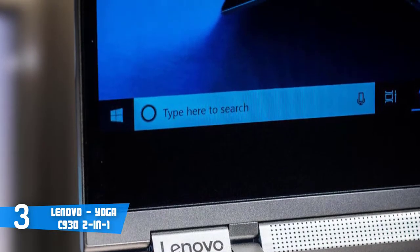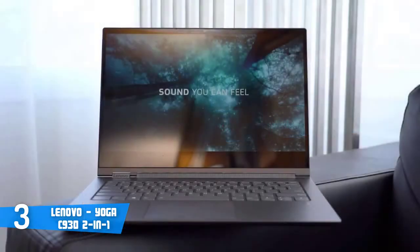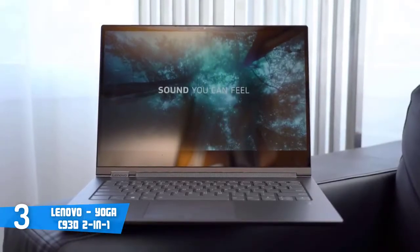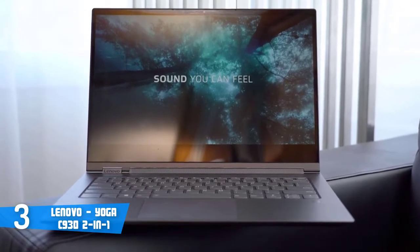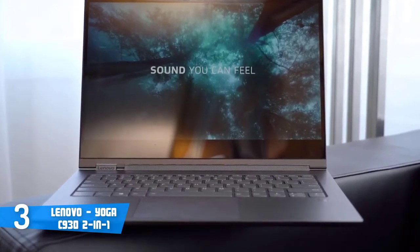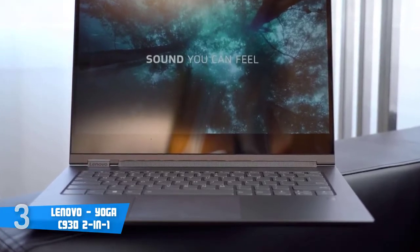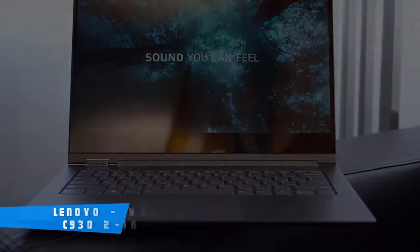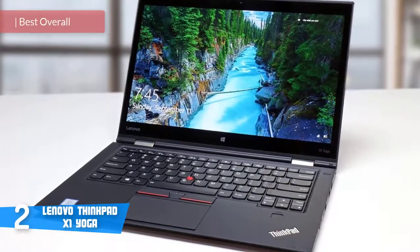However, the Yoga C930 isn't meant for gamers, since this unit is armed with an integrated Intel UHD Graphics 620 GPU, although it can run less demanding titles at low settings. Overall, if you're looking for a 2-in-1 ultra-portable option that shines with quality and performance, then the C930 is your best pick. At number 2, the Lenovo ThinkPad X1 Yoga of 2018.